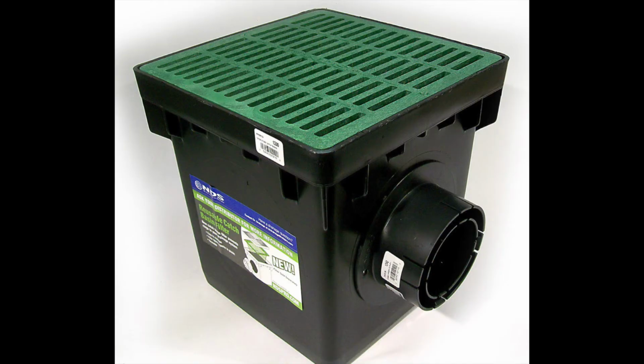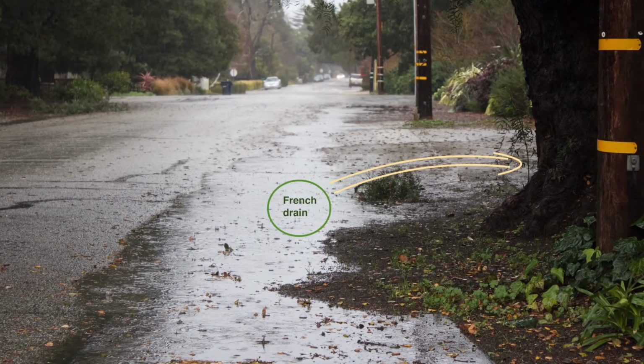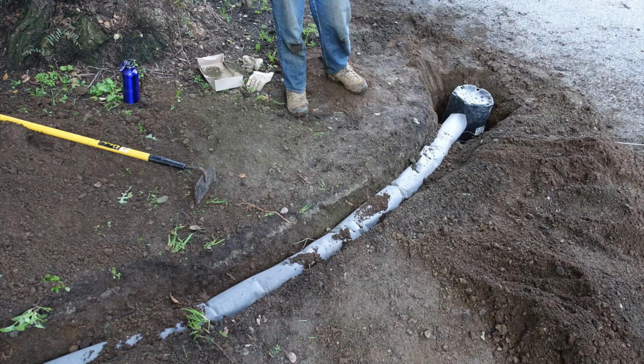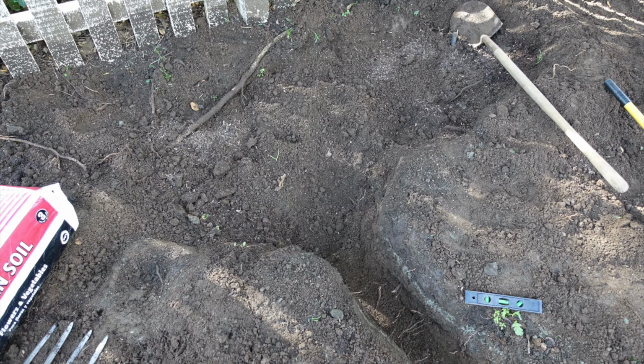We first installed a French drain with a catch basin at the point of water entry from the upslope hardscape. A rock channel covered in filter fabric drained to a 5-by-8-foot area of highly porous compost.